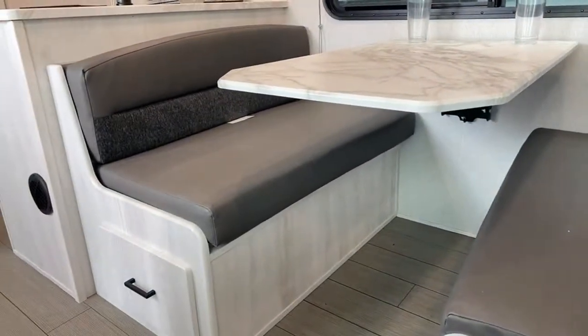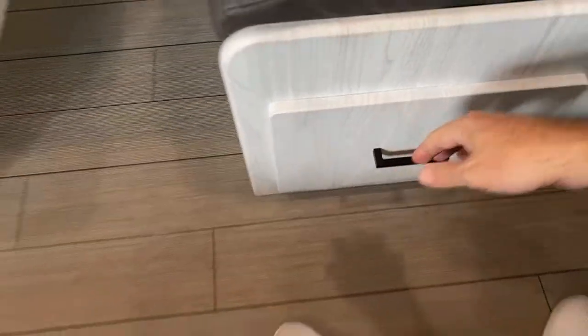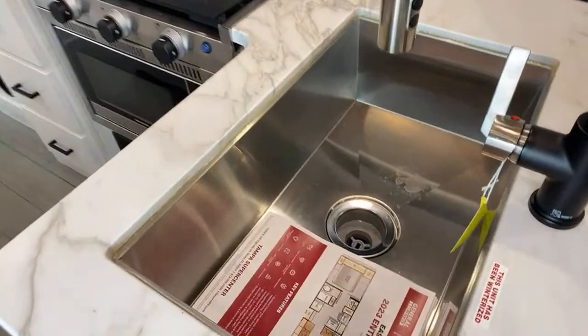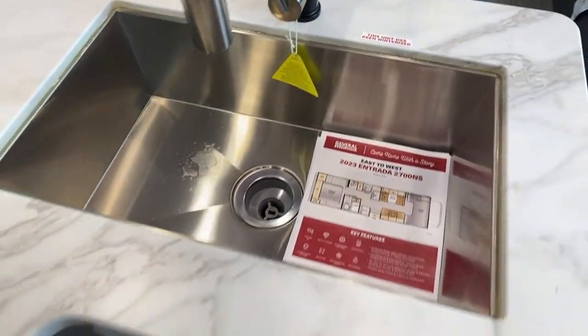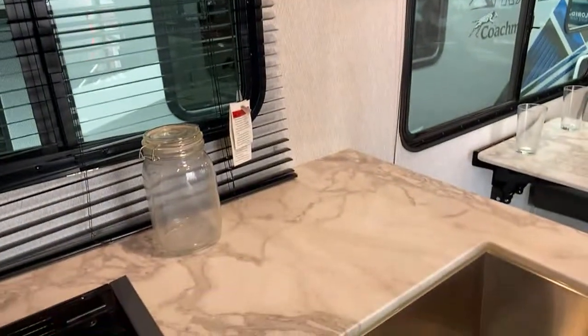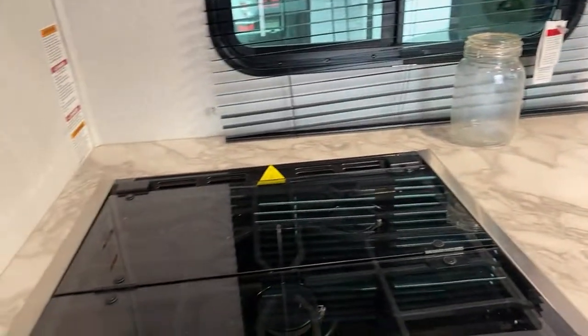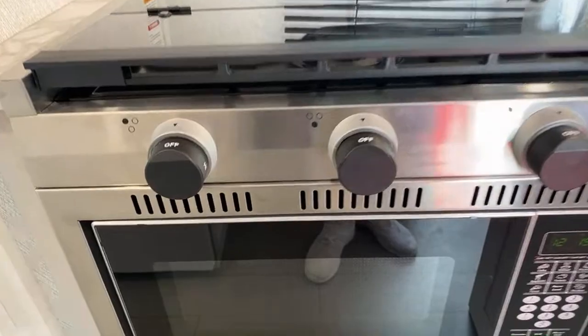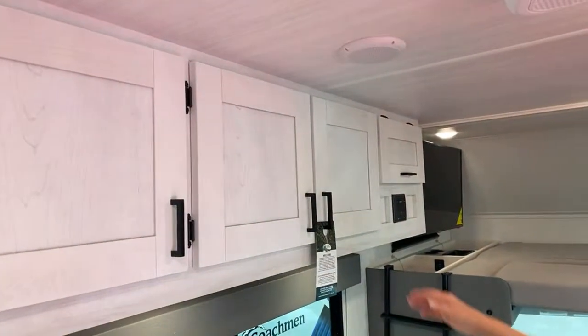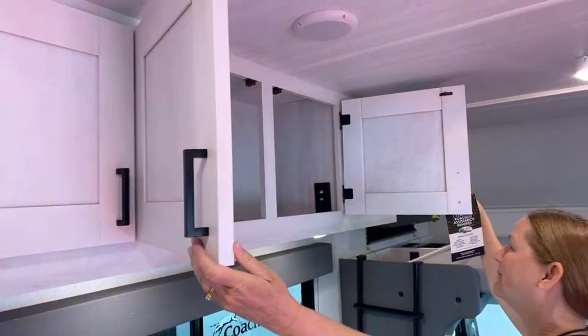Over here you've got your dinette, which also converts down to be a bed. Storage underneath. And then you got a nice little L kitchen, right? Big single basin sink. There's some power up there, so you can put your electrical devices there, meaning coffee pots, toasters, stuff like that. Okay, 3-burner stove. Microwave is beneath it. It looks like, I think, it's convection. It is convection, which is nice since there's no oven. And some cabinetry above, and there's also cabinetry all above there.